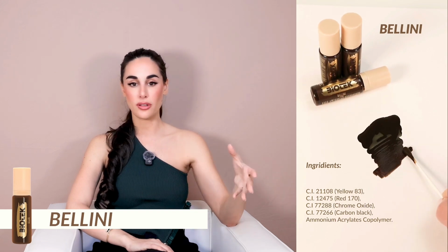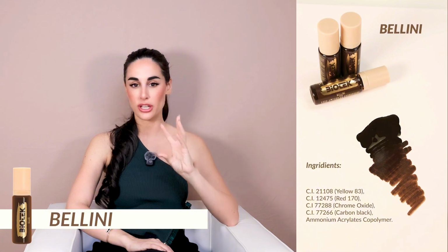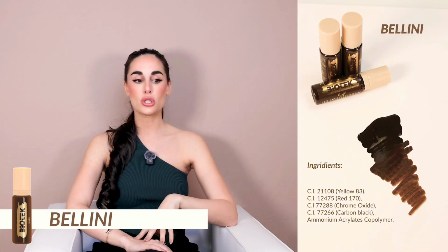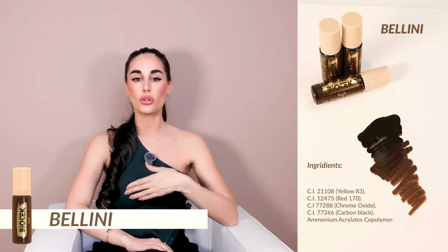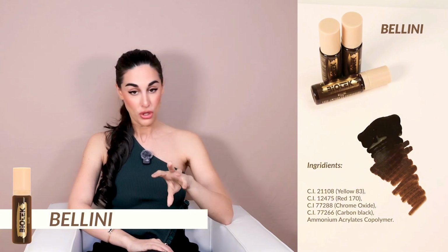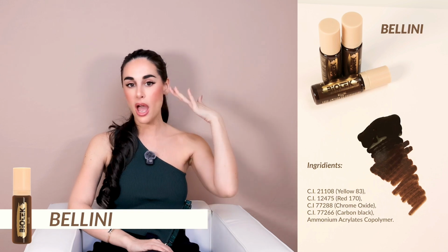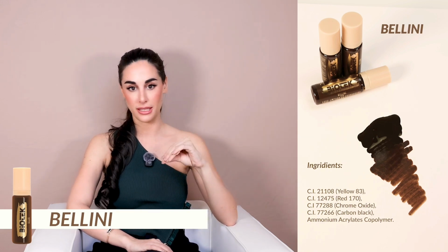This is an extra dark warm color, and you should not be concerned about using the darkest shade of the range, because unlike other brands, our darkest shade is not going to heal gray and it's not going to be too dark. So use it with confidence. For example, on a person like me, my eyebrows are almost black. You would actually need to use Bellini on me.